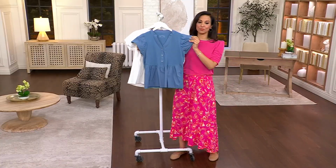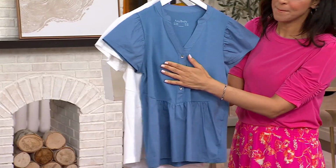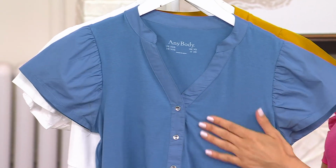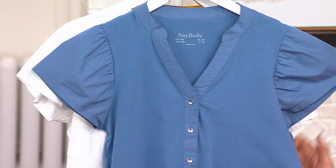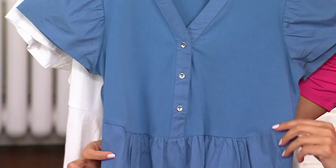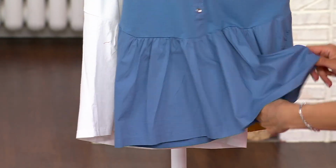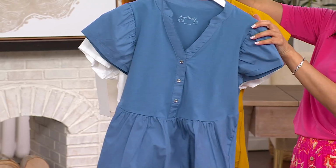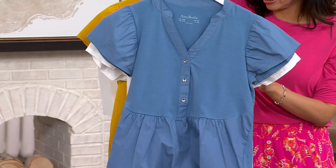Not only are you getting these beautiful puffed out flutter sleeves, you're getting the mixed media, so the body is knit and the sleeves and the trim are woven. You're getting this Henley detail and then this little bit of a peplum, I'm gonna call it, down here. So this is the top that is gonna give you all of that attention to detail and just be a super cute and fashionable top at an amazing clearance price.